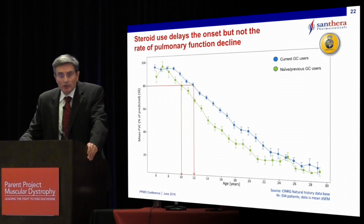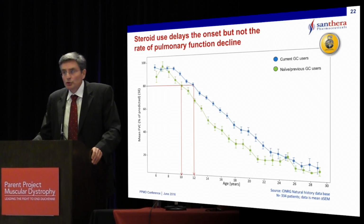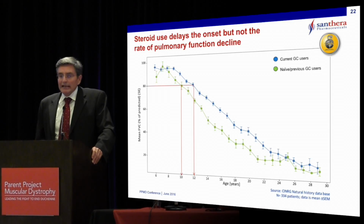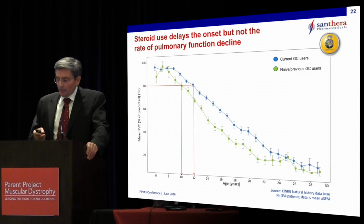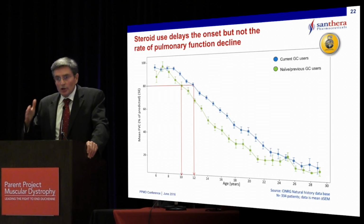Although, if you are taking steroids and the patient clearly benefits from steroid use, there are now data that have been collected by the Synergy group here again that clearly demonstrate that patients are protected on steroids for about 2 to 3 years longer than patients not taking steroids from falling below a clinically relevant threshold of pulmonary function decline, which is commonly determined as 80%. So as you see here in these little arrows, patients that are taking steroids are benefiting for about 2 to 3 years longer in maintaining effective respiratory function.